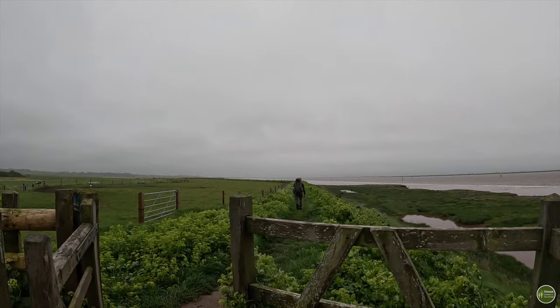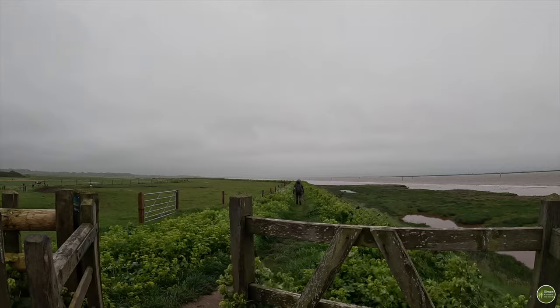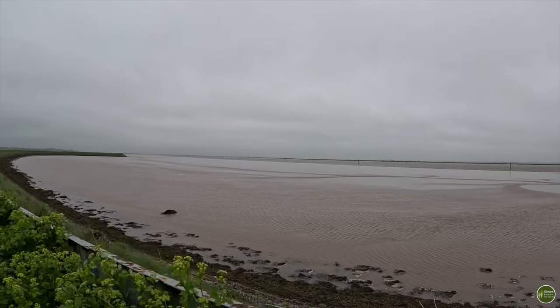After you leave Yarmouth, the trail will take you alongside Breydon Water, which is an RSPB nature reserve and the largest protected open wetland in England. It's also the point where the rivers Waveney, Yare and Bure meet before they flow out to the sea.